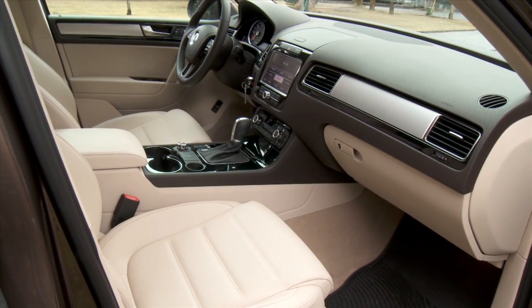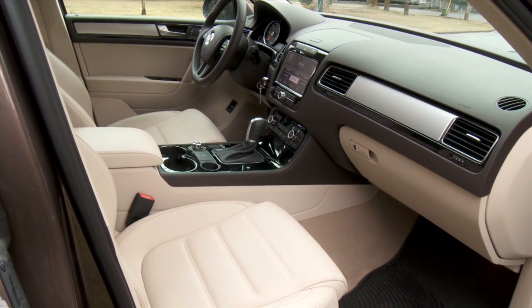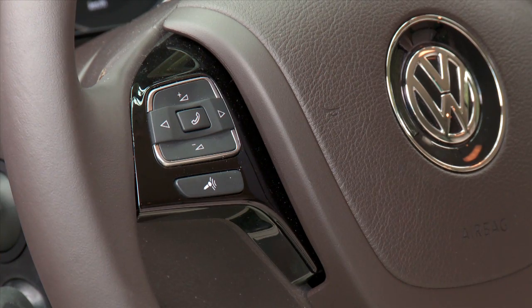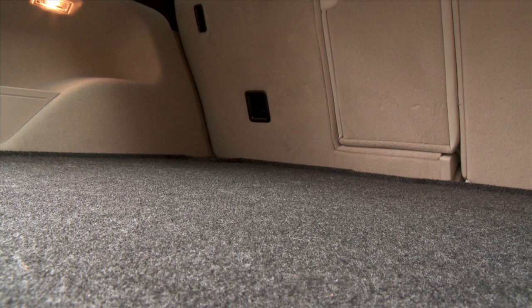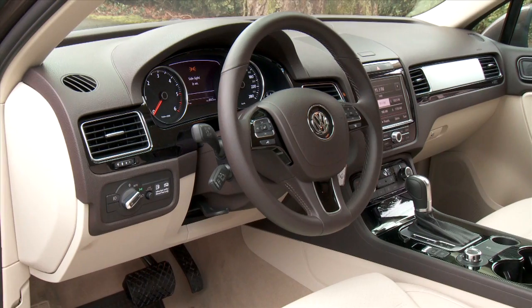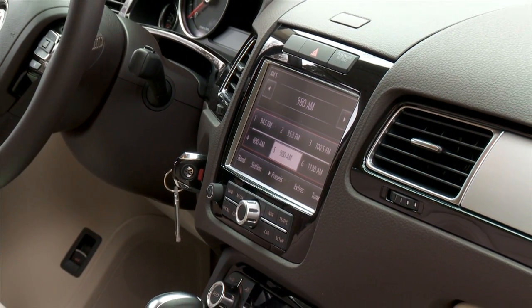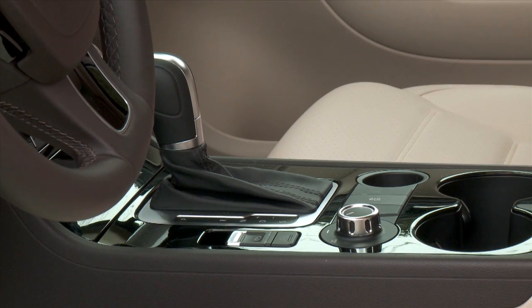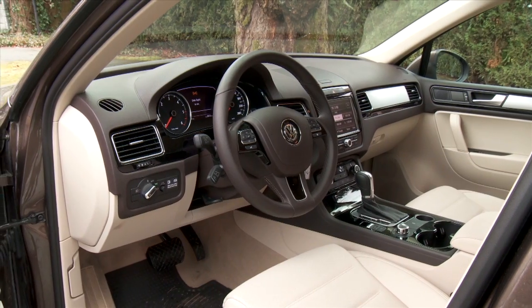The standard interior looks fantastic, and it has a long list of toys. These include navigation, power driver's seat, heated seats, iPod connectivity, and Bluetooth, to name a few. The TDI also gets a power liftgate, which is a nice touch. The biggest surprise is the standard center touchscreen with navigation, something that most companies charge a premium for. The only complaint is the radio screen has a bland monochromatic display.